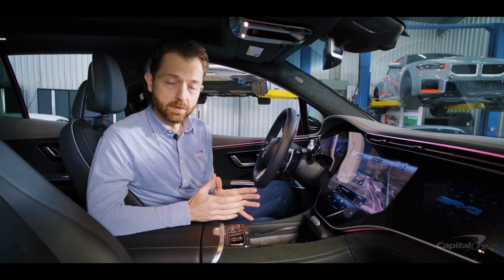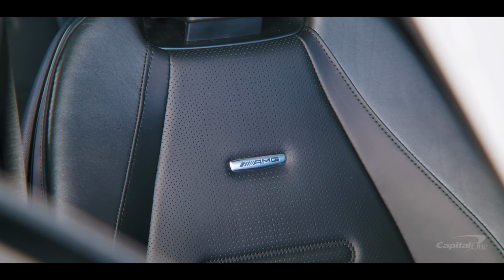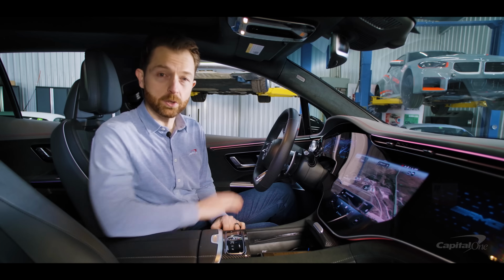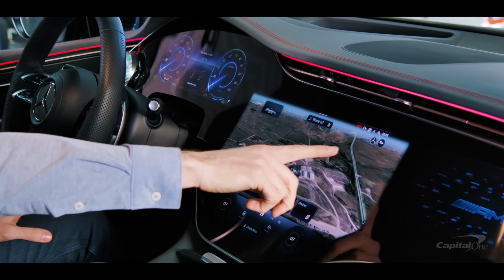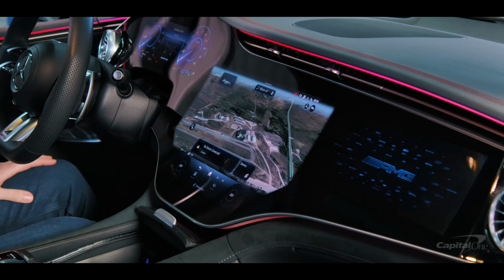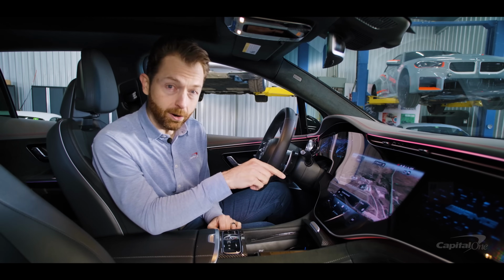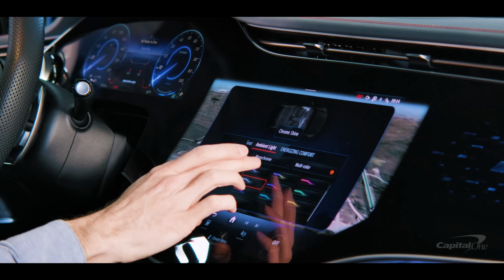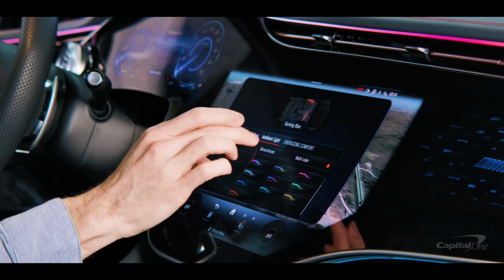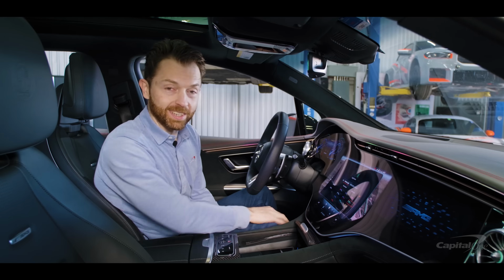Inside the EQE SUV we have seating for 5. Up front, seats are heated and ventilated, plus a heated steering wheel too. There's a 4-zone climate control system that's all controlled through the 17.7-inch touchscreen running Mercedes Me. We've got Android Auto and Apple CarPlay and navigation in there with an LTE wireless connectivity system for the entire car. 64-color ambient LED lighting to keep things interesting in the cockpit.